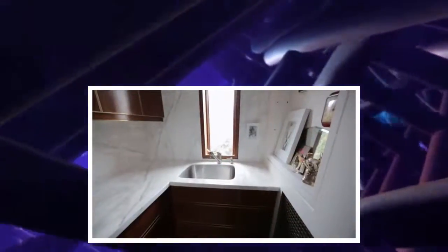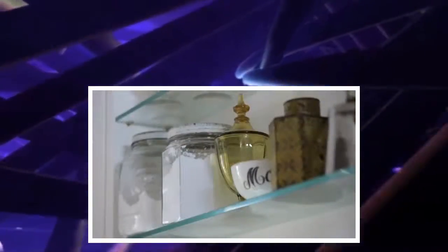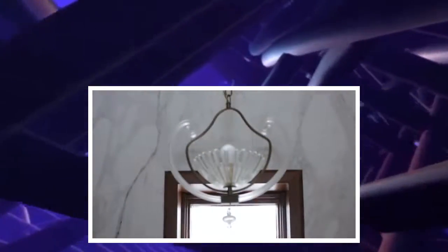I couldn't have a space without some display. I think that's kind of been my nature. There was one special area by the window which I allowed to have open storage, and that was an opportunity for me for displaying my artwork, vintage objects that I collected, and family glassware that I wanted to see on a daily basis. There's a great story about the light fixture.